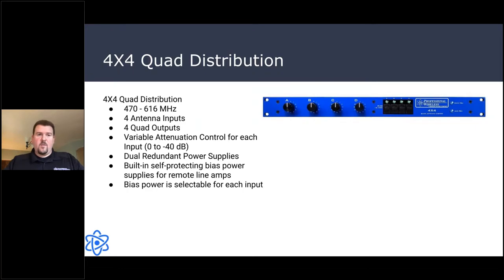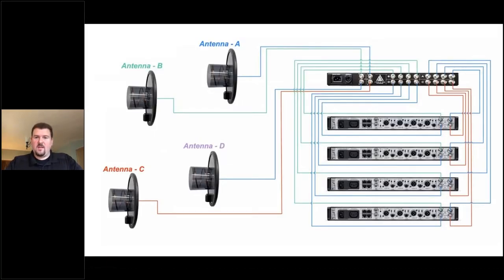So this 4x4 quad distro is a box designed for that type of application, where you can plug in, I'll show you on the next page here, 4 separate antennas into the quad distro, and then each one of those A, B, C, D outputs has 4 outs, so you can feed your 4 receivers. And if you need more than 4 receivers for this, there's also a 2 RU version that could feed 8 receivers. And this is pretty cool as well, because you've got really separate antenna inputs to the receiver. So now you don't need to worry as much about the overlapping zones and different RF spaces.